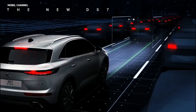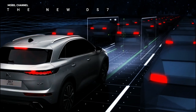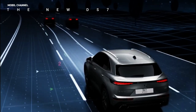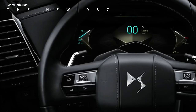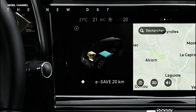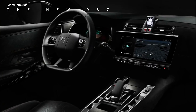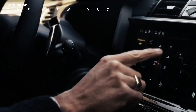High-performance petrol, electric hybrid and multi-energy power units. As the multi-energy brand with the lowest CO2 emissions in Europe for the last 2 years and multiple Formula E champion, DS Automobiles has chosen to offer new DS7 with a range of power units, including three plug-in hybrids with 225 horsepower, 300 horsepower and 360 horsepower.